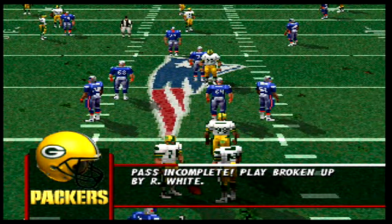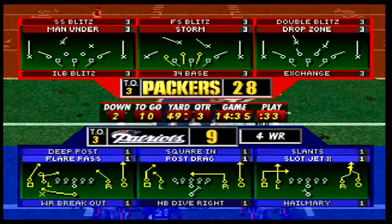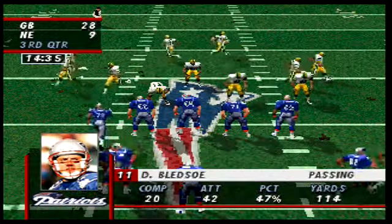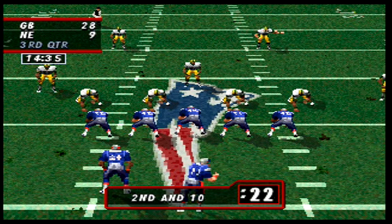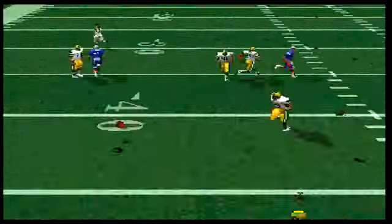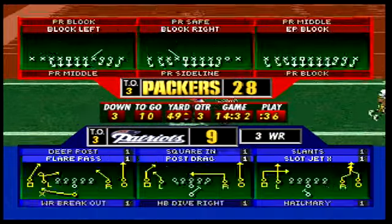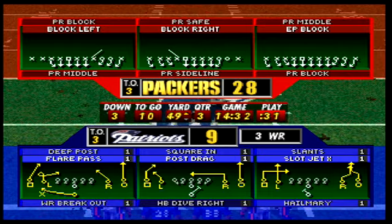Incomplete. So it's now 2nd and 10 from the 49. Incomplete. It'll be 3rd and 10 from the 49.